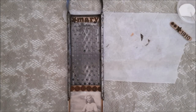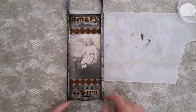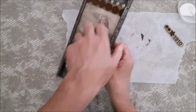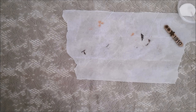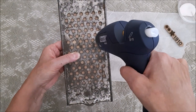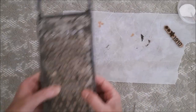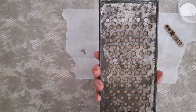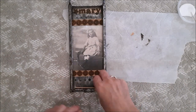So to stick the picture frame to the cheese grater, I just turned over the cheese grater, stuck some hot glue, a couple of blobs, into a couple of the holes of the cheese grater. And so it steadfastly stuck to the MDF on the other side, and it wasn't moving anywhere after that.